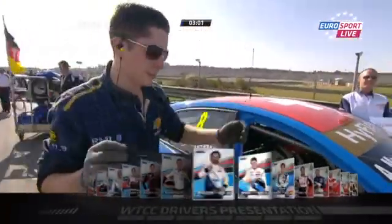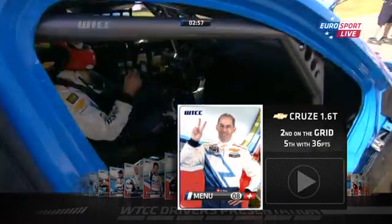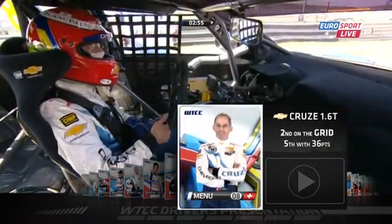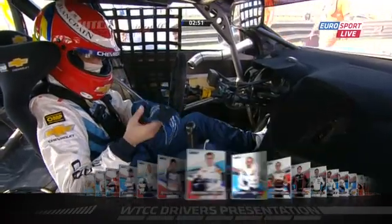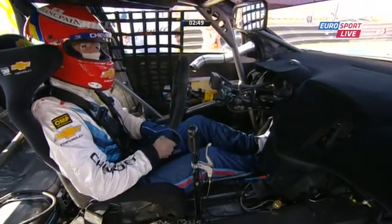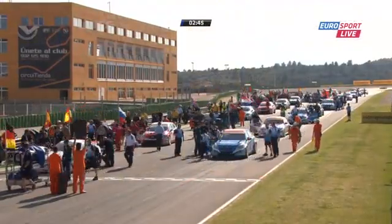Definitely not, and he's made a big improvement as well, hasn't he, this season? Yeah. He's certainly jumped up from where he was last year, so this is a big opportunity for him. Big chance as well for Alain Menu to be another Chevrolet winner, but somebody other than a Frenchman called Yvan Muller this season. He lies second on the grid behind Stefano D'Aste, the poleman.